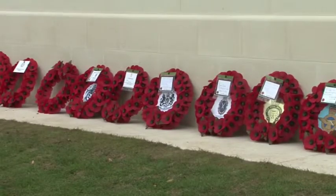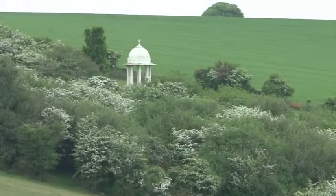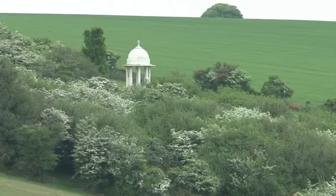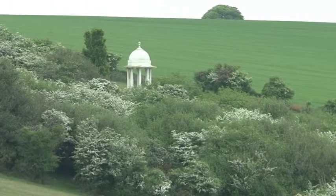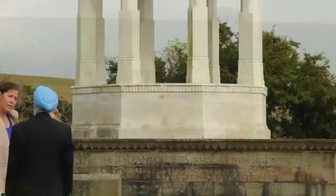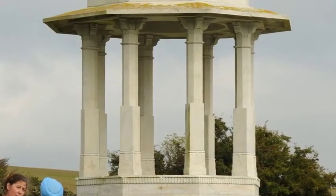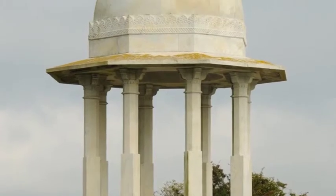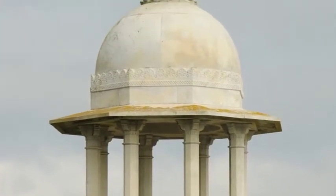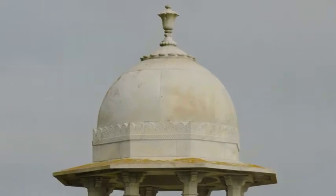On the gentle English hills of the South Downs, overlooking the seaside resort of Brighton, stands a memorial known as the Chattri, a word meaning umbrella in Hindi, Punjabi and Urdu. Chhatris have been used as memorials to the dead for centuries in India. The Brighton Chattri is dedicated to Indian soldiers who died in the First World War. How many people pass by its marble dome and pause to wonder, why is it there?